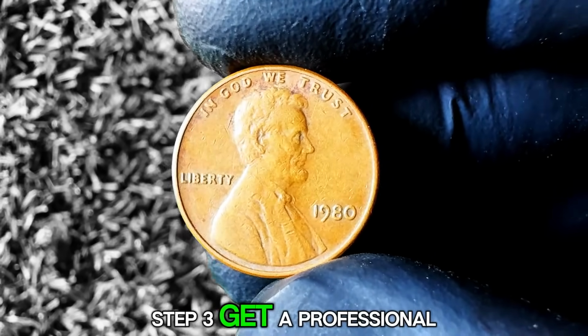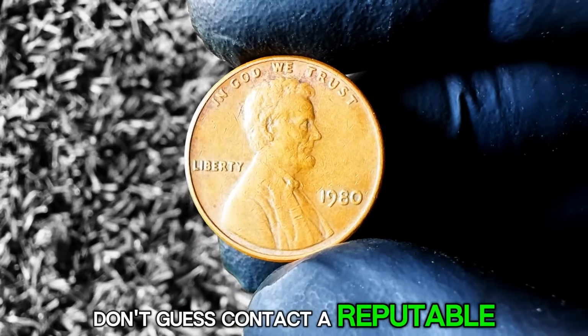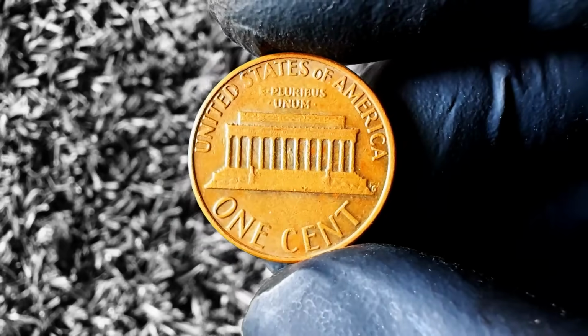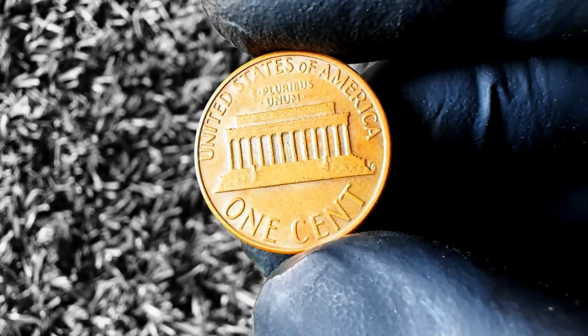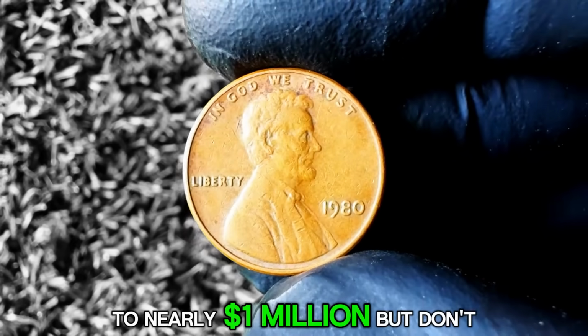Step 3. Get a professional evaluation. Don't guess. Contact a reputable coin grading service like PCGS or NGC. Step 4. If it checks out, brace yourself. Your penny could hit the auction block and land you anywhere from thousands to nearly $1 million.